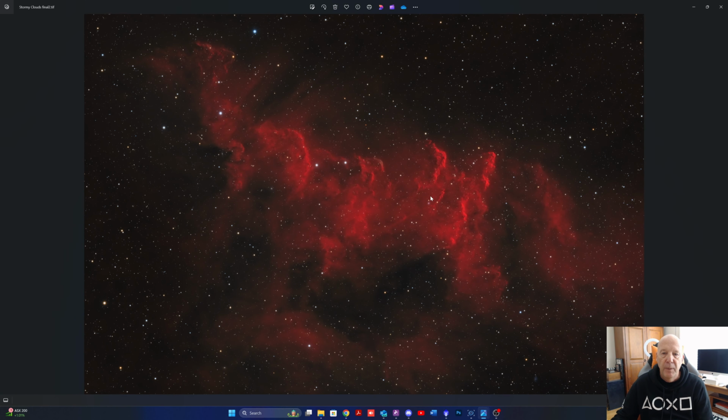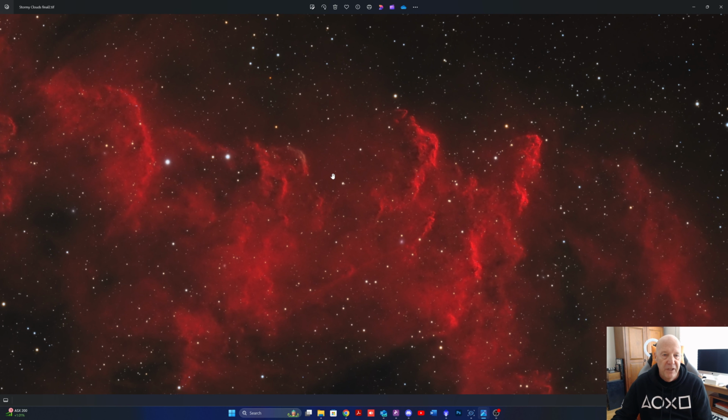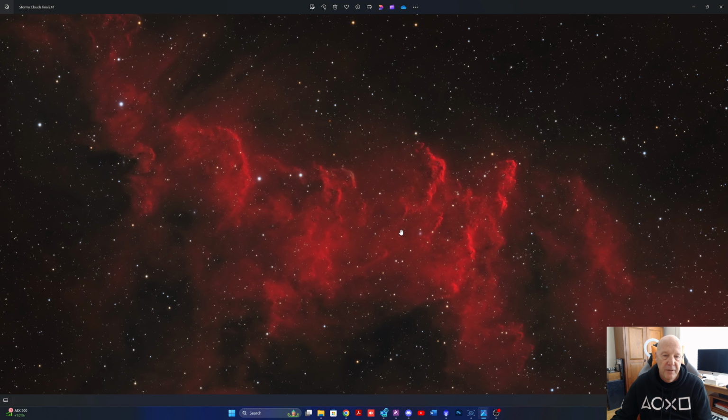I intentionally went with a very deep red stormy look, and then just a dark background and RGB stars, but I quite liked it. There were some nice features in these clouds, and it just reminded me of cumulonimbus clouds rolling in, so I thought why not.